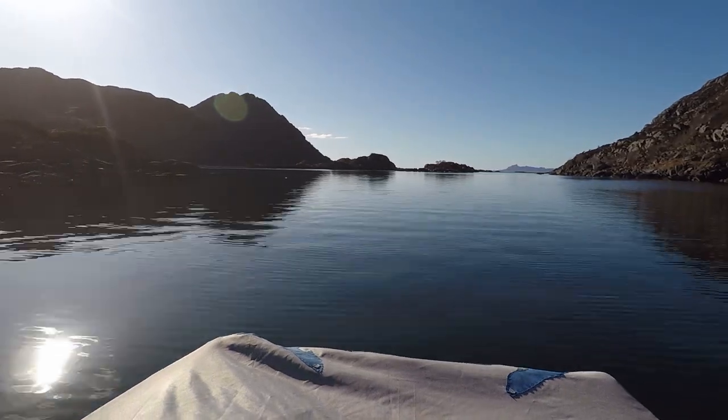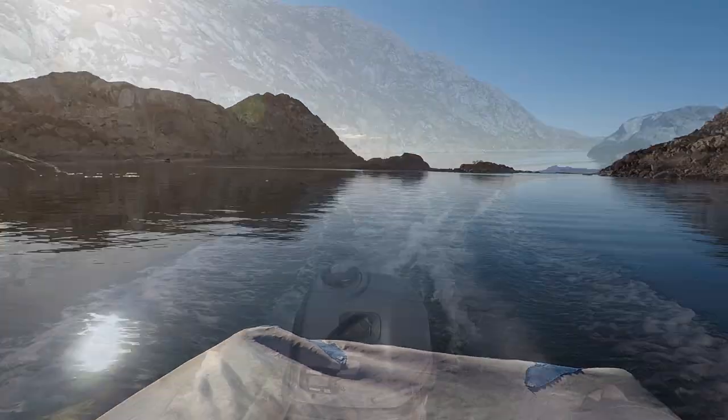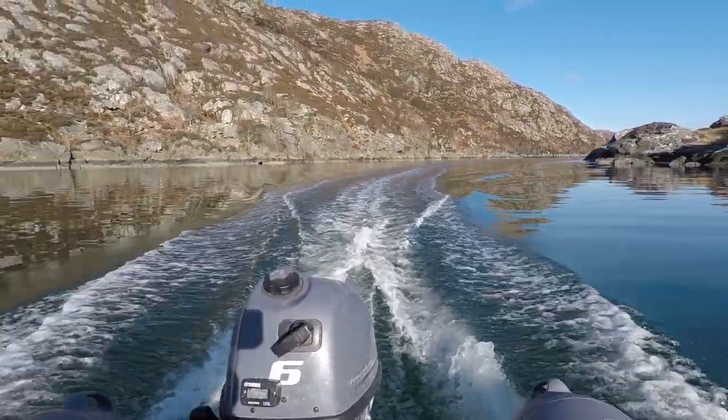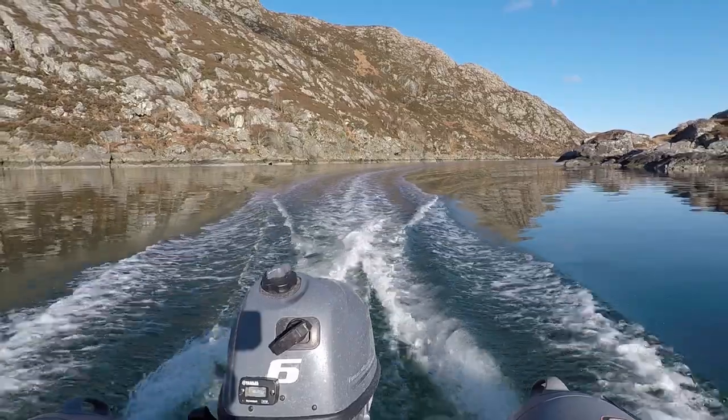I had the advantage over Gordon, as I've been this way many times before, so I know where the rocks are that will take out an unwary propeller, and went back on the plane where possible.